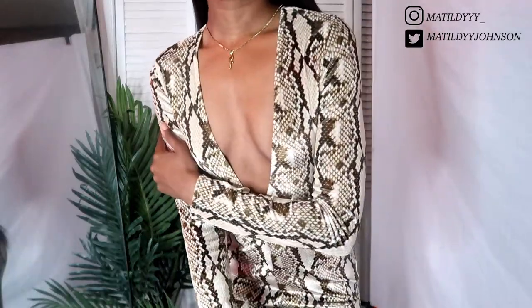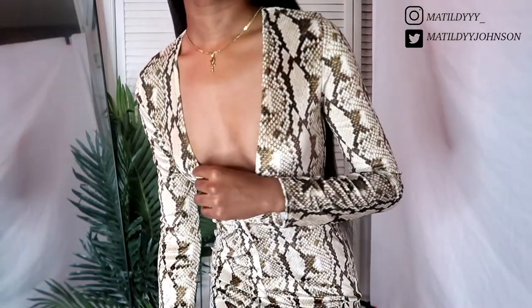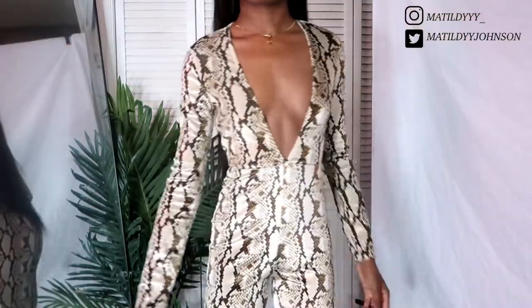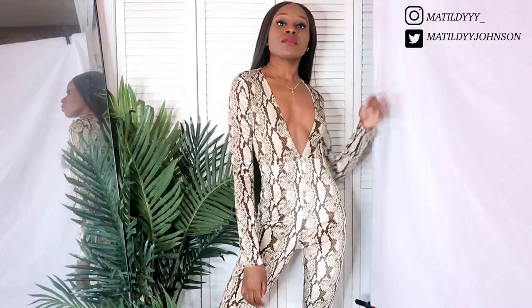So first up, I have this lovely snakeskin jumpsuit, and I have never worn this anywhere because I don't have a social life, apparently. But this is a velvet material. It is super stretchy, and you guys know I love me my low v-necks.